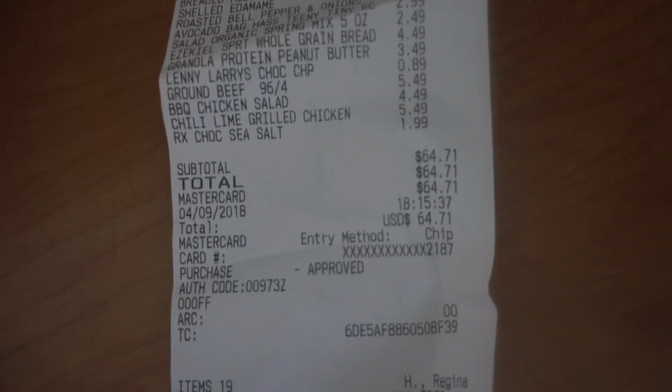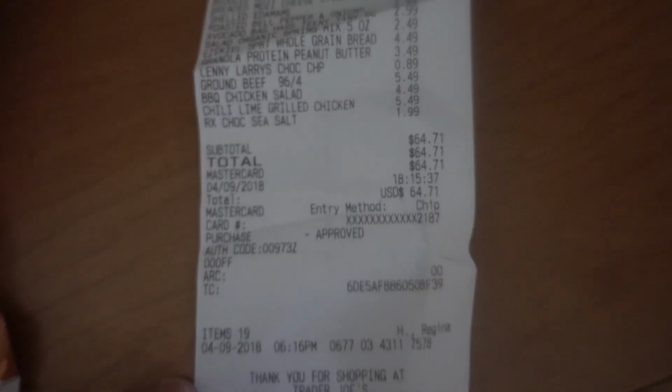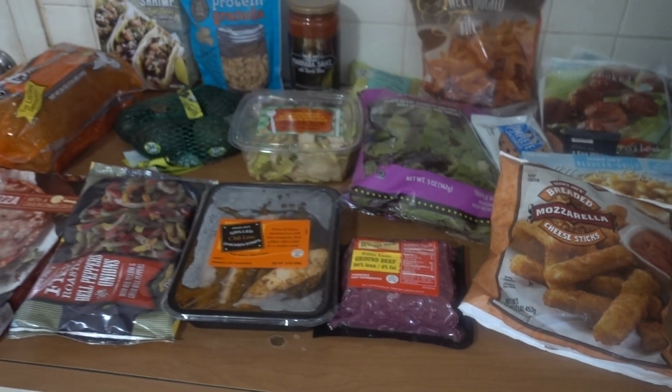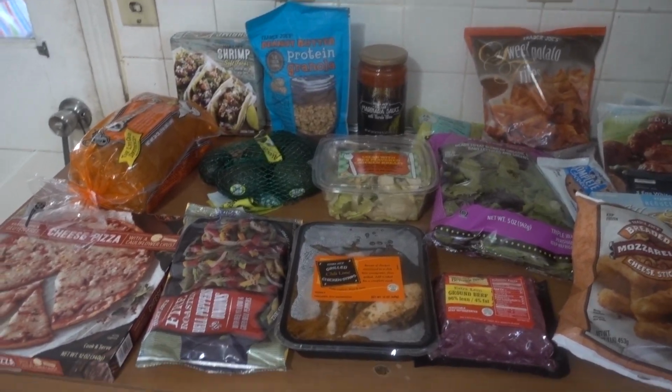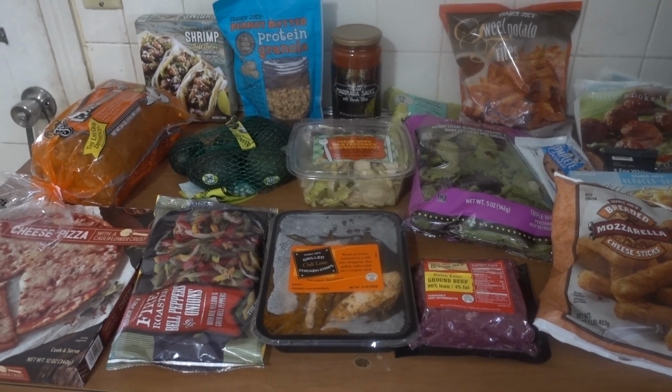For anyone who's curious, all of that together was $64.71. I'm gonna be eating some of this throughout this week since I didn't meal prep, and just gonna be saving it for the next couple weeks as snacks. Maybe hit some cravings when I just don't feel like cooking.